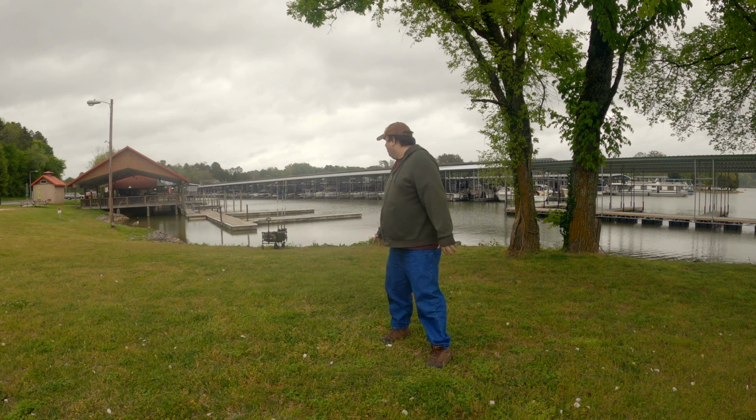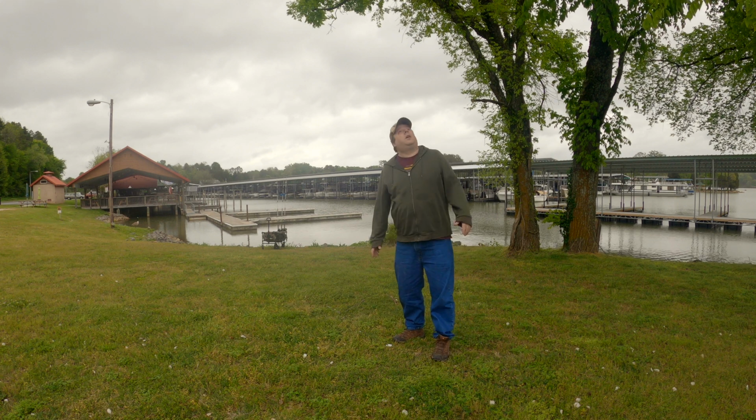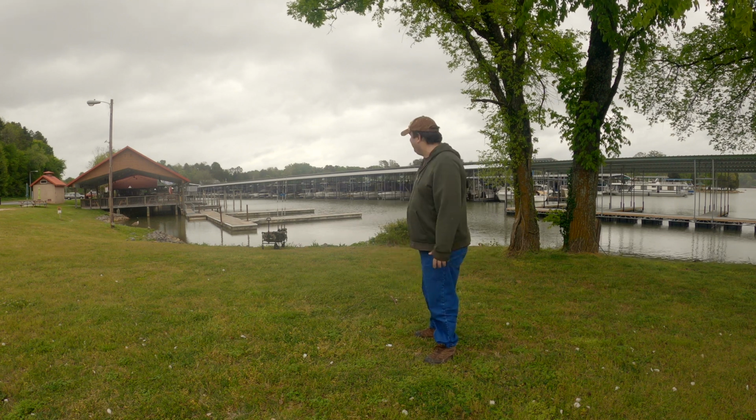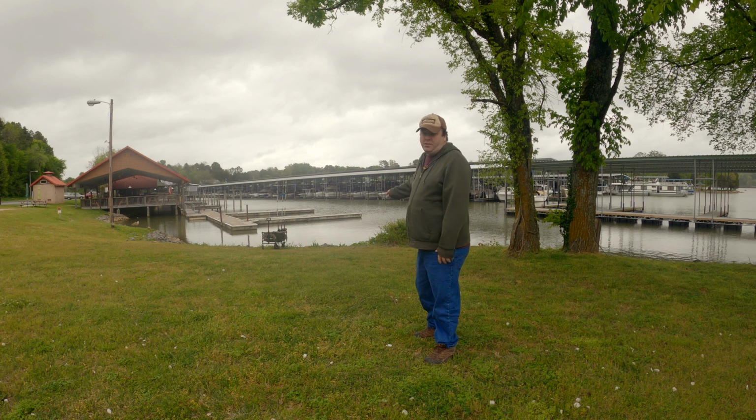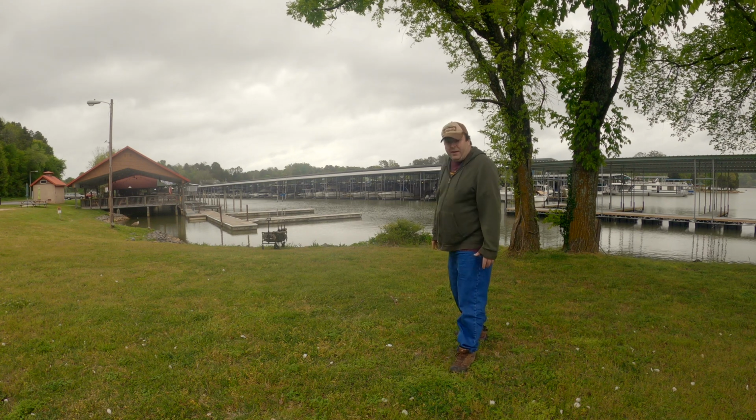Tell you what, it is really windy, so it's going to make filming a little bit hard. And now it's sprinkling. I'm going to leave the rods locked down so the carp hook themselves. Hopefully it won't pull everything into the water. Let's see if I can catch something today.